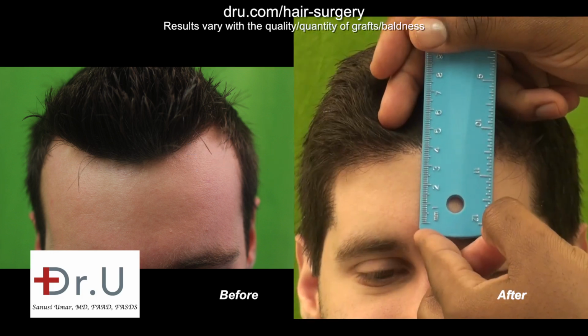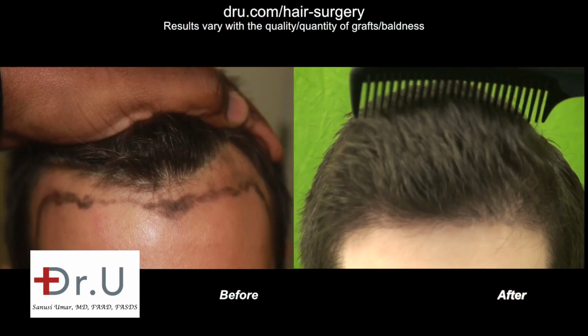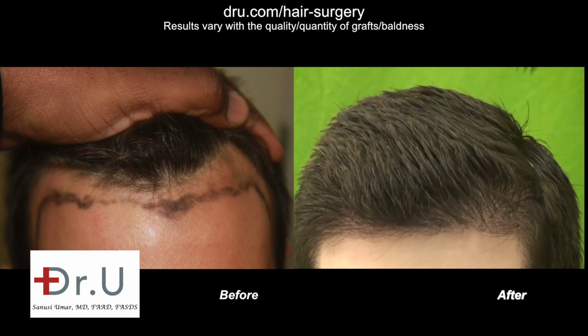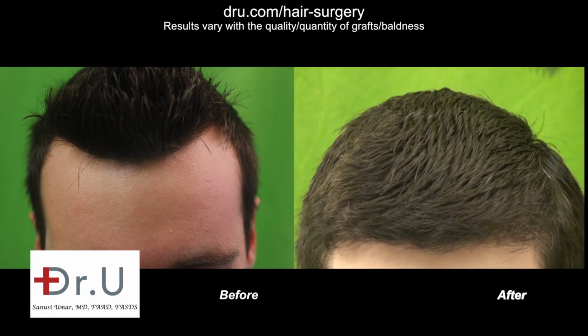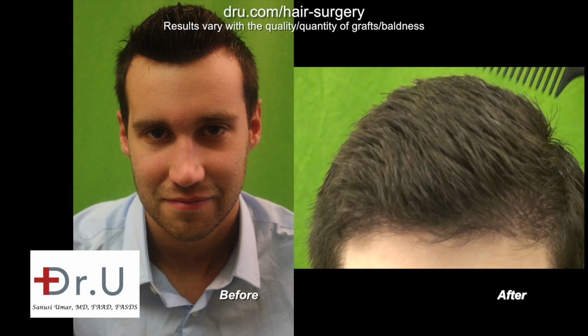And as you can see, it's about 4 centimeters away from the eyebrow. Aggressive hairline restoration usually will bring it to within 6.5 to 7 centimeters from the eyebrow, and here we are just about 4 centimeters from the eyebrow. So that's to highlight how different the situation is.